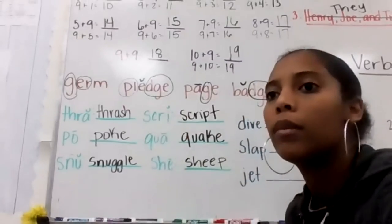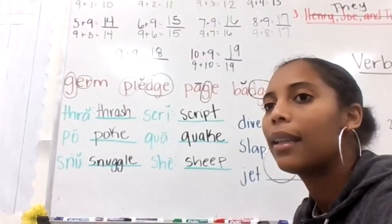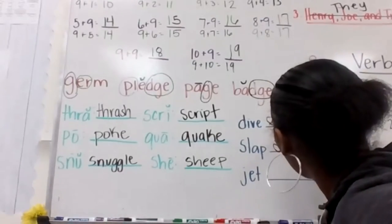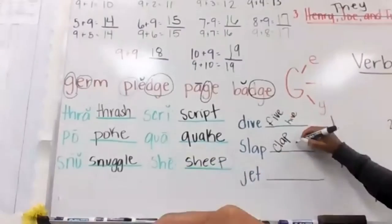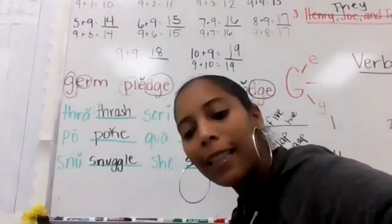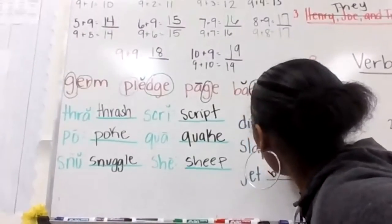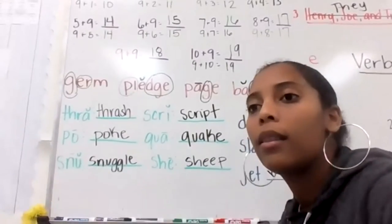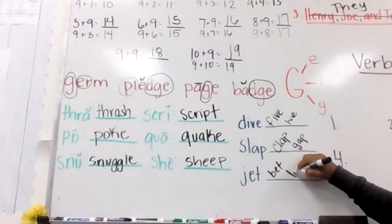Next we have slap. Clap. Gap. Next, jets. Bet. Bets. Catch. It does rhyme, but it's not a word. No. Jets, bets, let's, mets, set.